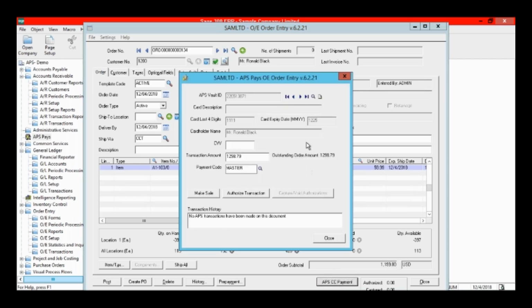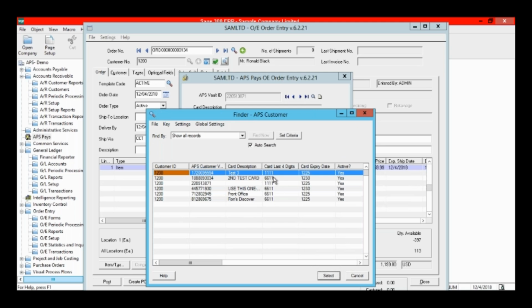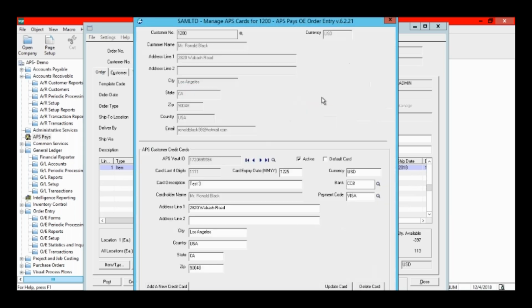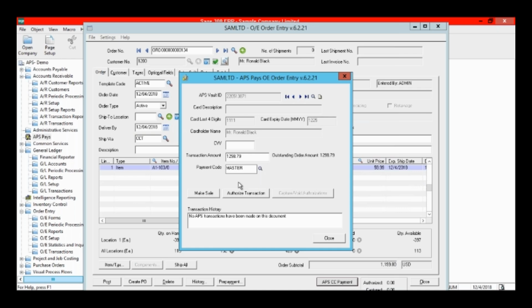And that screen opens and it'll actually allow you to go in, switch between those credit cards very easily if you need to, even set up a new credit card on the fly if you're talking to someone over the phone. You can change that transaction amount if you need to. You can pre-authorize that transaction, which is great for people who are in maybe a hotel environment and just need to have a hold on that credit card. Or you can just simply make a sale.